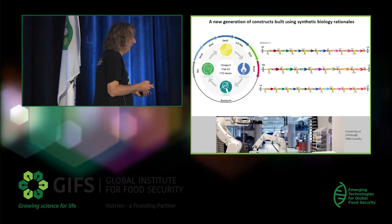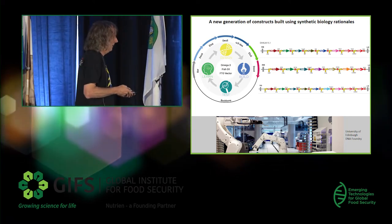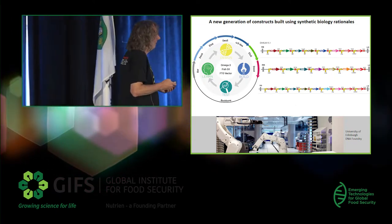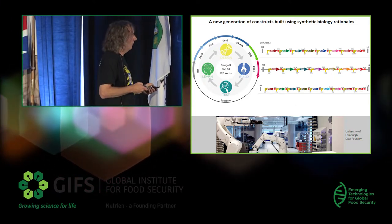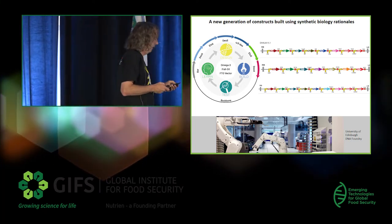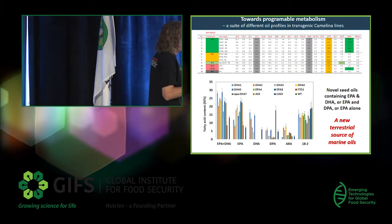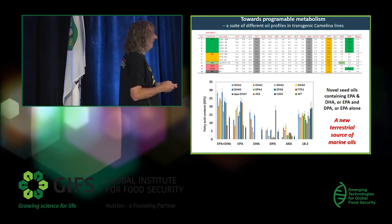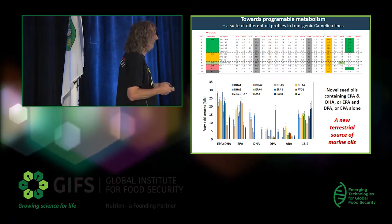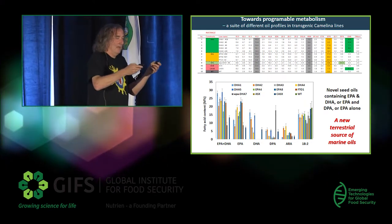But we're building new constructs using new assembly systems. We want to use some of the DNA foundry systems that are based in the UK to assemble these constructs in a much more systematic and almost combinatorial fashion to try and move things further along. We've started doing this already, and you can make a range of transgenic plants that accumulate different combinations of EPA and DHA, or just EPA, or EPA and DPA. So we're inching towards this predictable aspect of things.